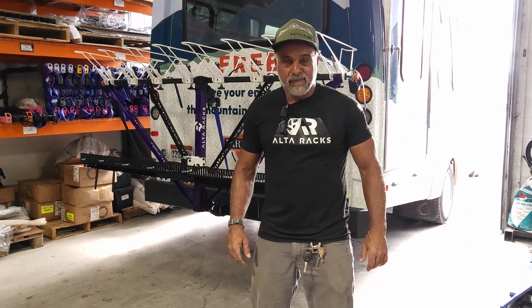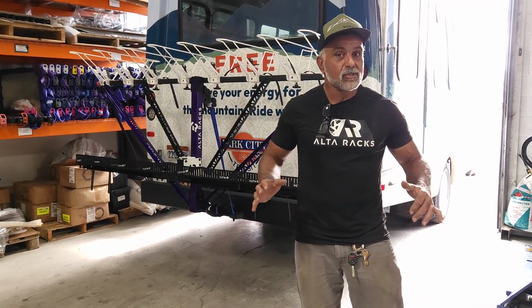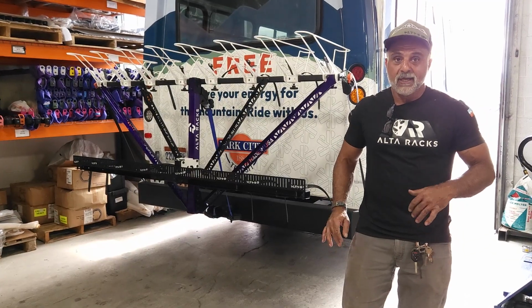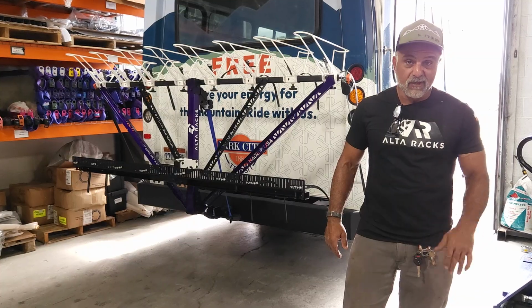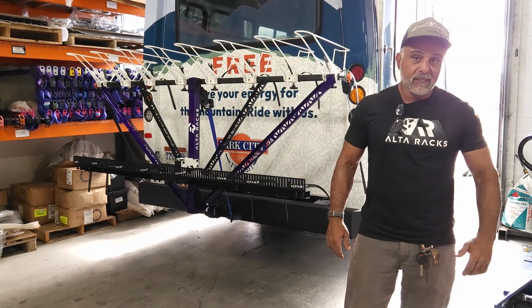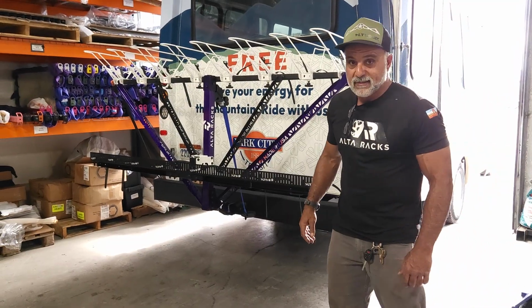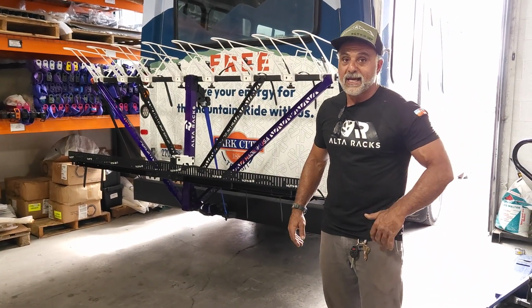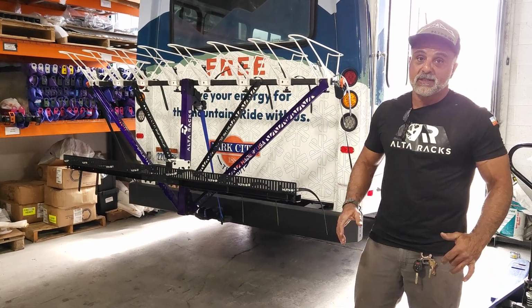I want to introduce you to the ALTA Superior Alpha. This is our new flagship rack. It's our largest rack that we built. It is designed for commercial use, continuous use. The one you see here is going on a Park City Purple Line. There's going to be 3 to 4 buses running these shuttles all the way to Bonanza Flat parking lot. We're going to be a heavy user of that line. And these are designed to basically run 12 hours a day, 20-minute intervals, and 7 days a week. So it's pretty much continuous use product.